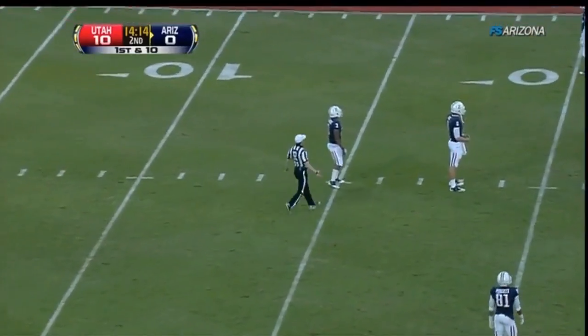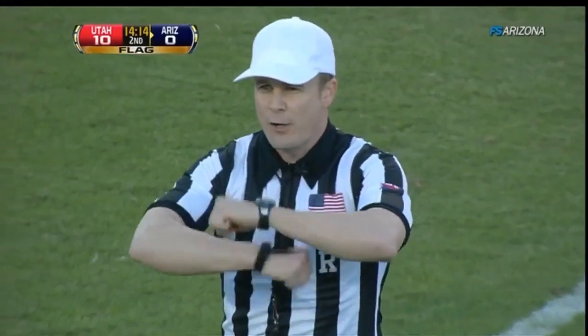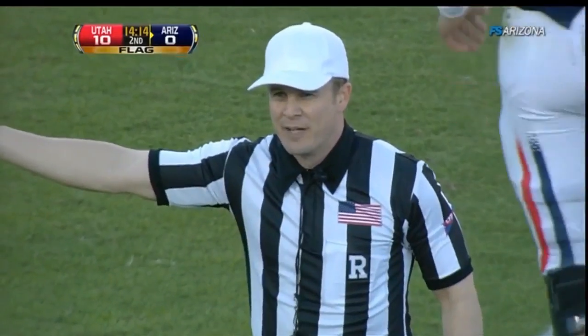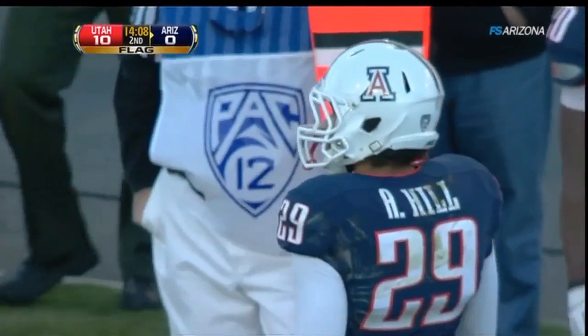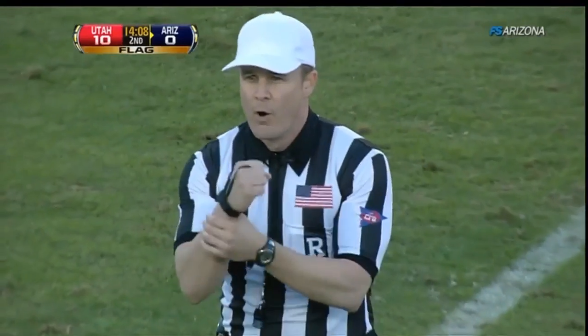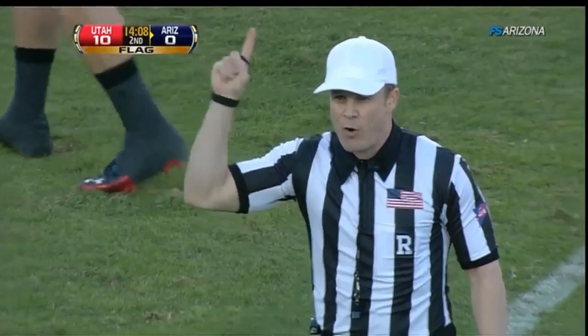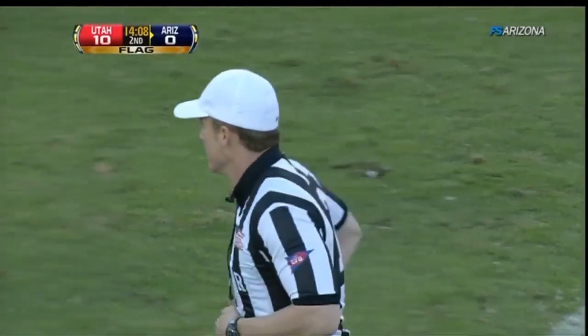Just give the signal. Holding by the offense, number 87. 5 yards, first down. Drew Robinson, the junior tight end. Holding by the offense, number 68. Half the distance to the goal. Replay, first down. That's Mickey Bacchus. He's a freshman who's been getting better each and every week.